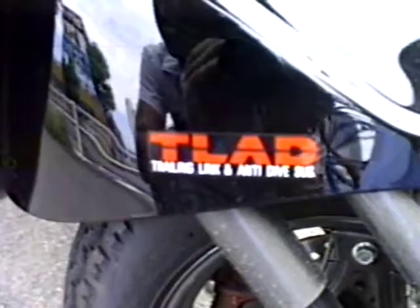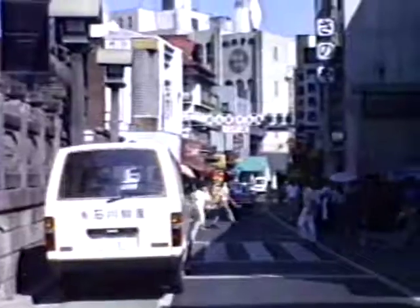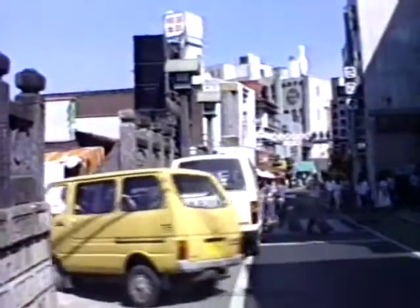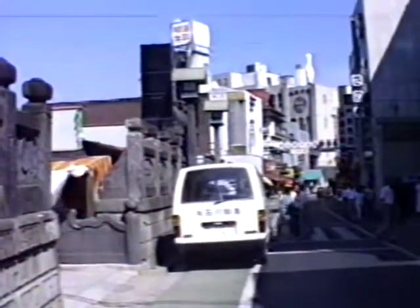SS with special shock absorbing system or something. It's trailing link and anti-dive system. Put this on a macro lens on the Honda car at the moment. Just arrived in Narita City after having to call JAF to get the car started.